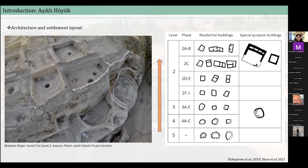And finally, level 2, the 8th millennium settlement, seems more like an extended and crowded village consisting of rectangular mud brick houses. And we see a variation in house structure and possibly use, possibly reflecting different functions. Some houses had one room and a small addition. Others had more than two rooms.